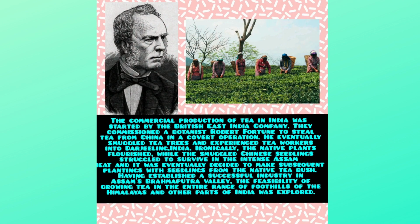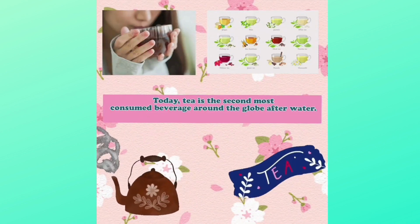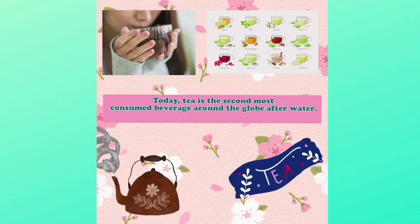The commercial production of tea in India was started by the British East India Company. They smuggled tea trees and experienced tea workers from China to India. Ironically, the native plants flourished while the smuggled Chinese seedlings struggled to survive, and it was decided to make subsequent plantings with the native tea bush itself. And today, tea is the second most consumed beverage around the globe after water.